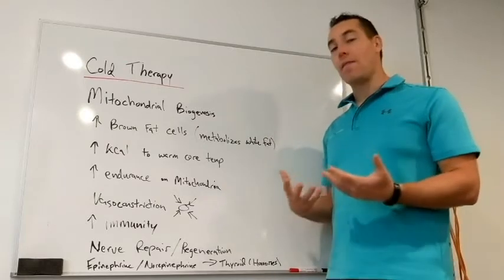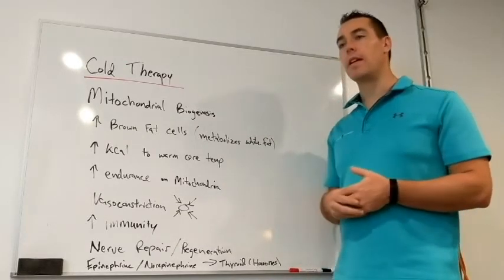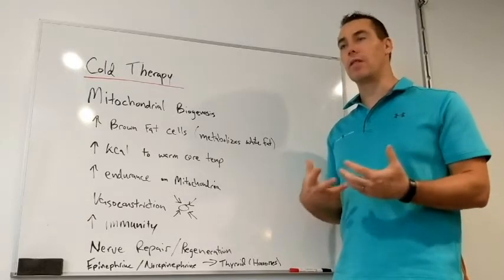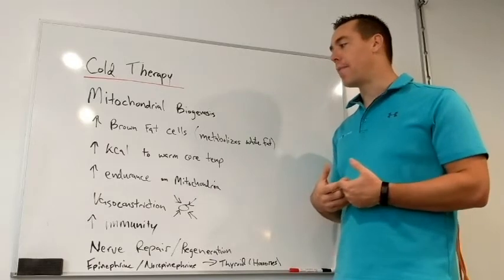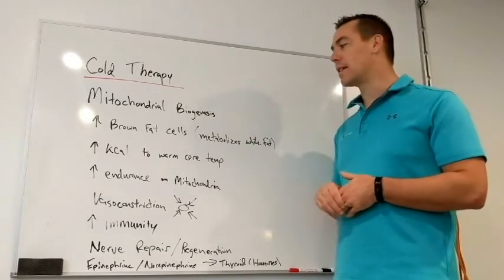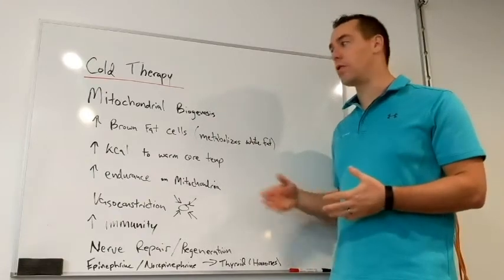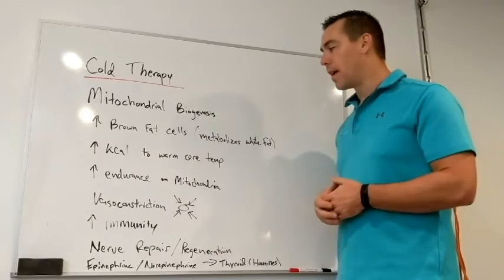And then we have this increase in endurance in the mitochondria. There was a cool study that found endurance runners started doing cold therapy as part of their workout routines, and they had, I think it was like a 30% increase in their endurance just by adding this technique to their workout routines.